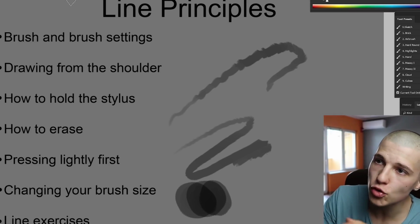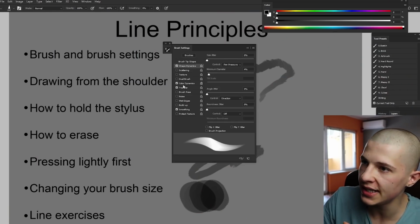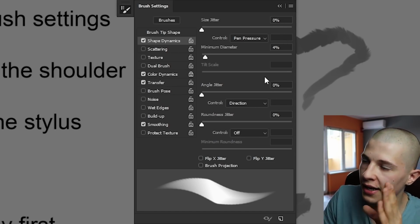Now that shouldn't be confused with opacity or flow. I always have that on 100%, and you shouldn't touch that. It's all in the brush settings. So you go to Window, Brush Settings, and you make sure that you have Shape Dynamics and Transfer turned on, and everything is at 0% and pen pressure.